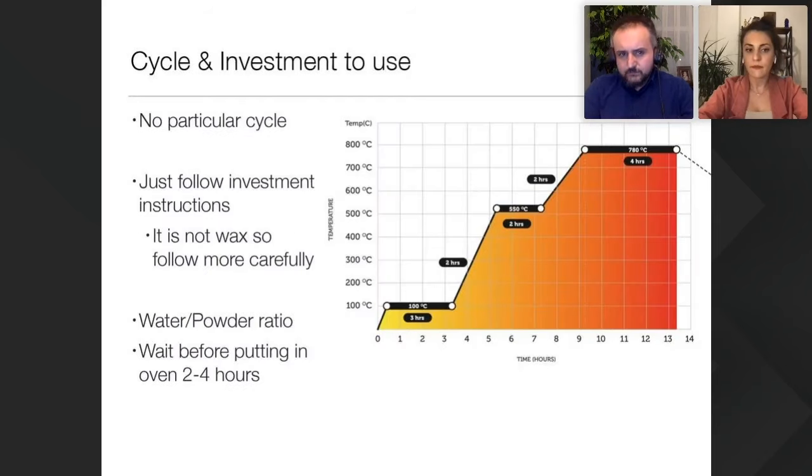The other thing is, I want to mention the cycle and how to manage it. As I mentioned, resin is not wax. So when you follow what we recommend, we don't recommend a particular cycle. We don't recommend any particular investment. We have customers that are using Optima or various different investments, Omega and so on. Here, yes, right here, this is the question. What can we recommend to use for investment, the best? Actually, you can use a lot, but we have customers using Optima Prestige. We have a lot of different investments that are used, CRS in Russia and some other investments in India.